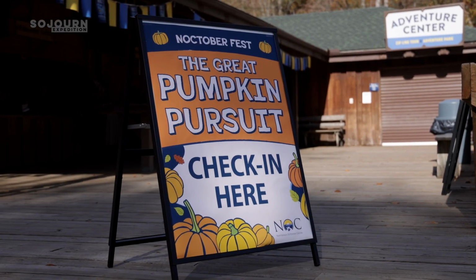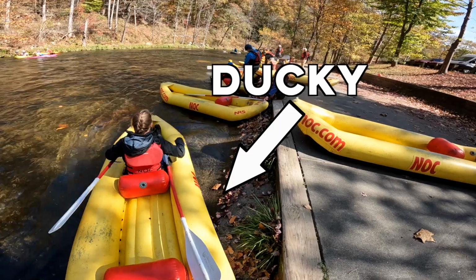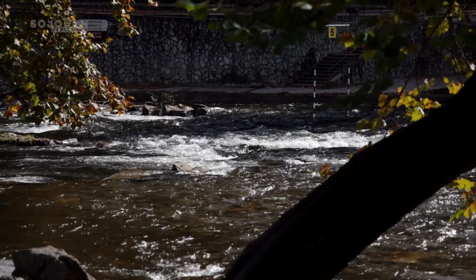Today we are taking part in the Great Pumpkin Pursuit here at the Nantahala Outdoor Center. They are going to drop 200 pumpkins into the rapids, and there will be a bunch of boats out there called duckies, which are like small versions of rafts. And whoever gets the most pumpkins wins the grand prize, but also each pumpkin is numbered and they're going to do a raffle after the event.